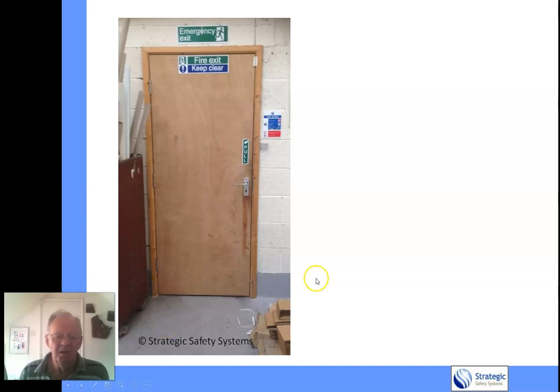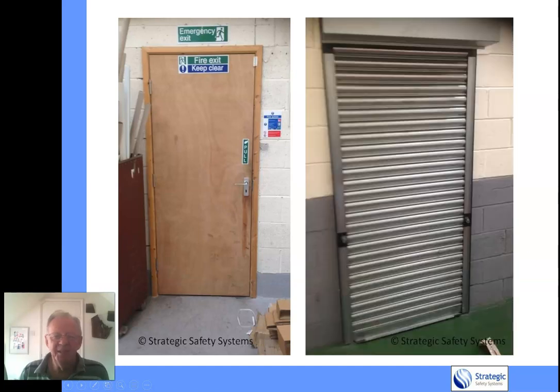All of those are kind of insignificant, because what happens next is if you go through onto the other side, and I've walked round to the other side of that door, you'll find there's a roller shutter door there, and that's locked shut. So even if you were able to open this fire exit door, you'd find this thing on the other side. An appalling situation.